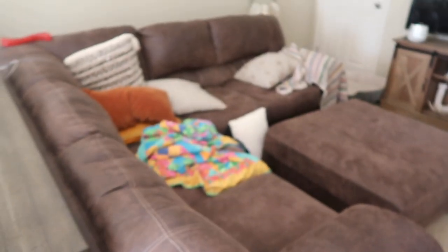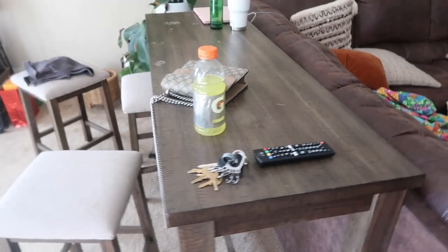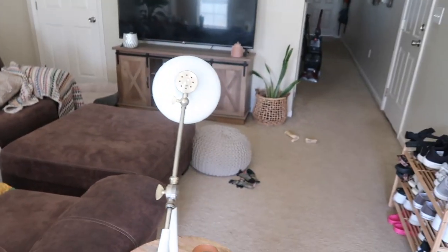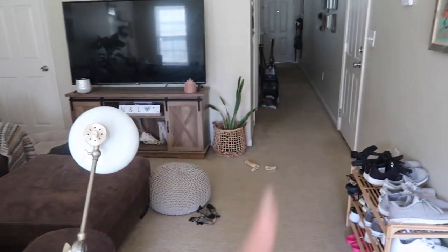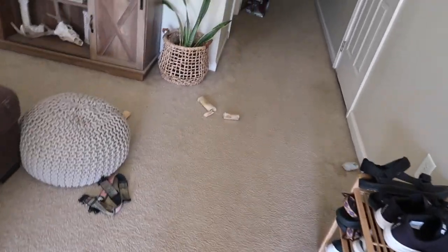I wanna clean up a little bit. It's not terrible in here. I just need to straighten up our pillows and stuff, and then there's a few things just sitting here because we've been out and about, and I have my steam cleaner out. I was steam cleaning some carpets and just got to clean up after the dogs, like all these bones and stuff. So my focus today is gonna be the kitchen, dining room, and then the living room.